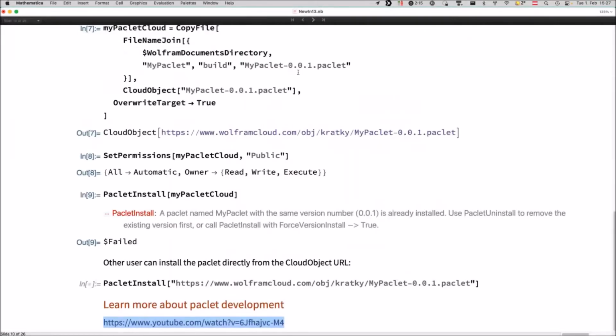For any kind of Mathematica developers, this opens a completely new way of distributing Mathematica functionality, because up to now most of the functionality was distributed as Mathematica notebooks. Now you can really wrap up your existing developments in Mathematica packages and then create Mathematica Paclets from these directories, and really distribute them easily from your cloud accounts.